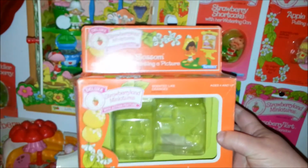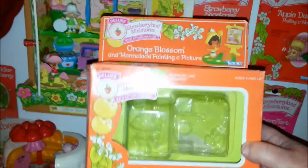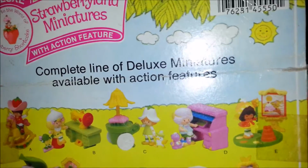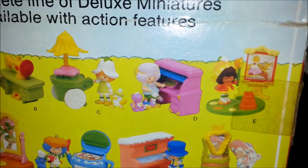And this is actually a box from the orange blossom. I don't have the doll. I bought this box at an auction on eBay for 99 cents. I actually do have the mini, but I don't have the other parts. I don't have the little paint palette that she's standing on, and I don't have the painting that she's doing in Big Apple City in the park, as she's painting the mountains in the park. She's remembering what she saw last week, if you remember that from the special.